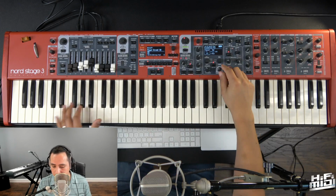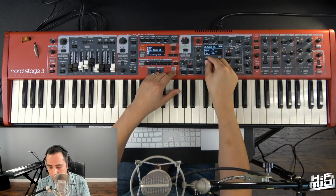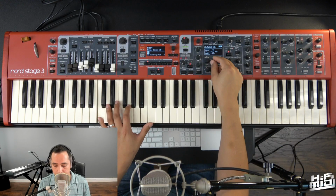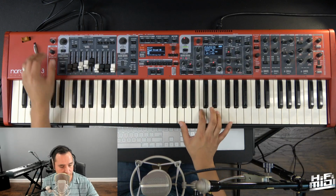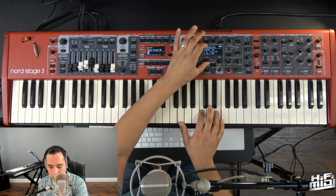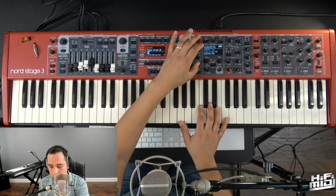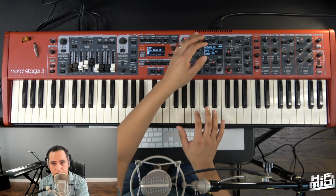But then you can layer a second oscillator. So I'm going to toggle through the different sounds. So we have a saw wave, square. I wonder if they have sine. Yes, they have sine right here. Triangle, saw, square. Then pulse 33. They have many different shapes available.